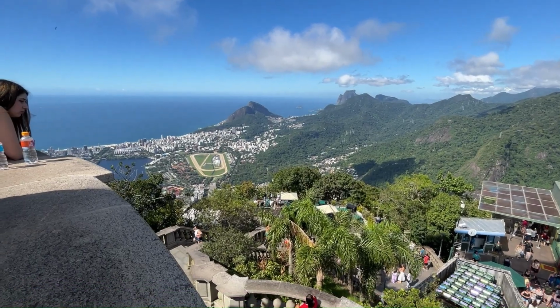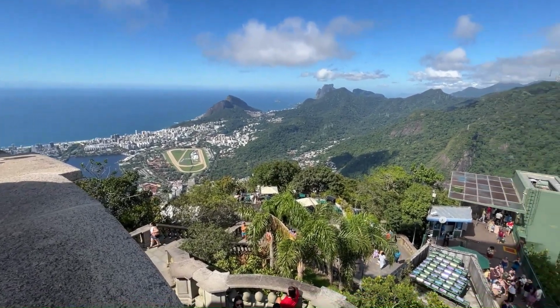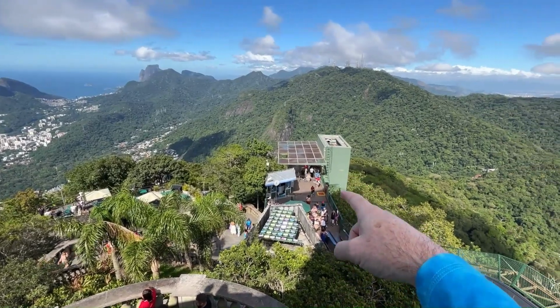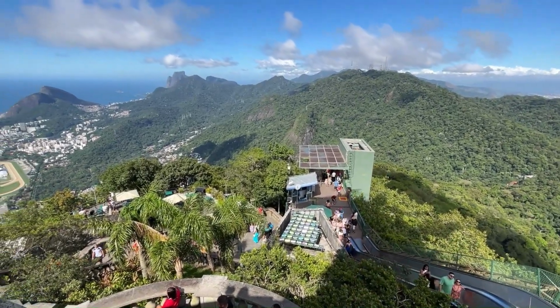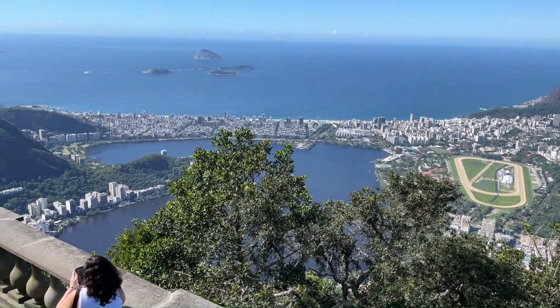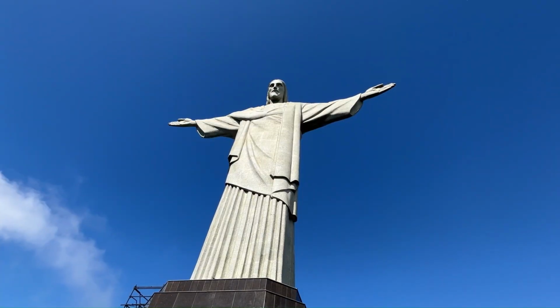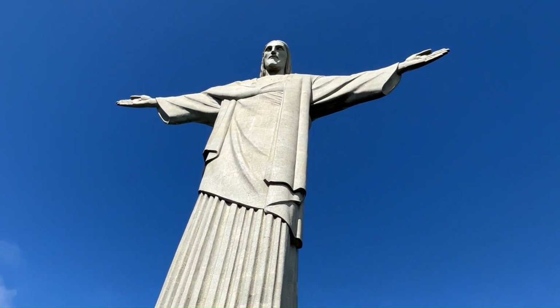So this is the view looking the other way from the statue. That's the elevator we took up, the escalator we came up. And there's the popular Lagoa Lake. Everyone goes jogging in the morning around there, exercising. Here's a different angle of the statue.